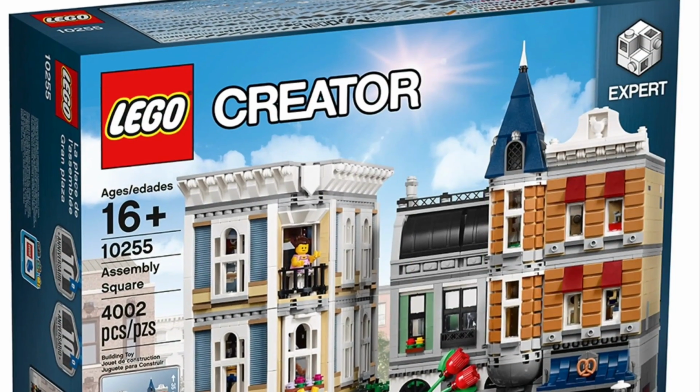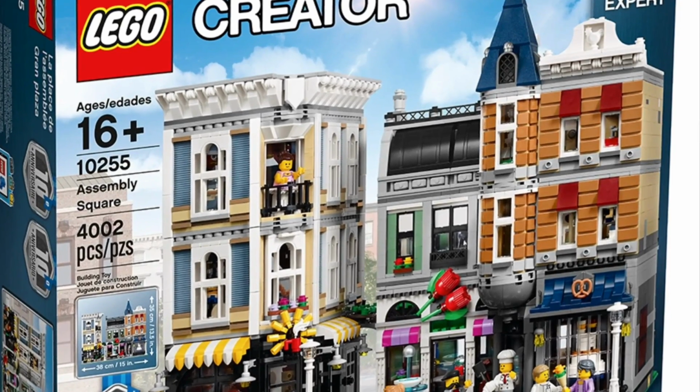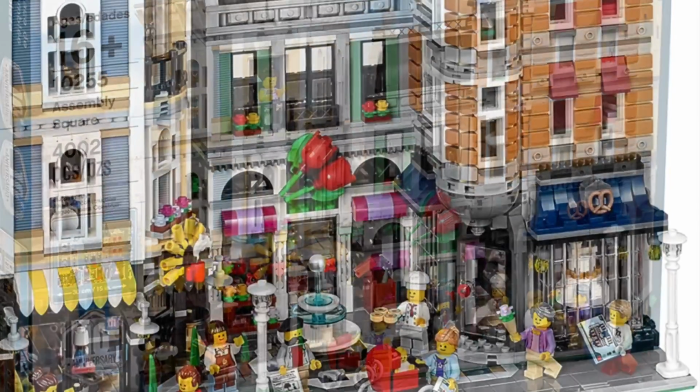And then finally, our number 1 Lego set to retire in 2023 is Assembly Square. And amongst the top 5 Lego sets I've ever built, Assembly Square is up there. I'm comparing it to the Blacksmith. It's just such a joy to build.